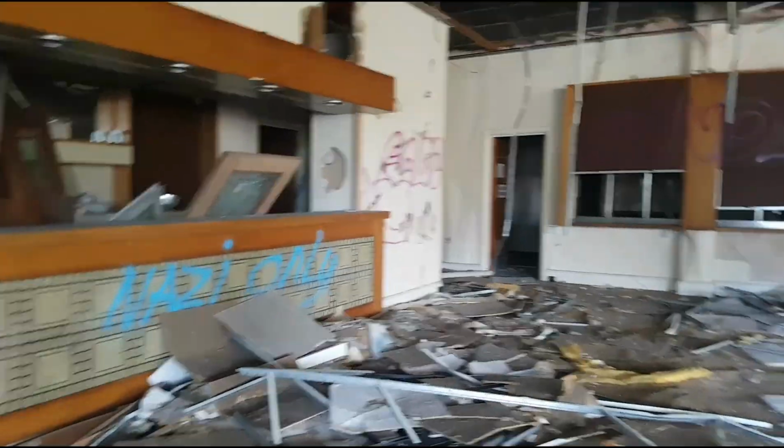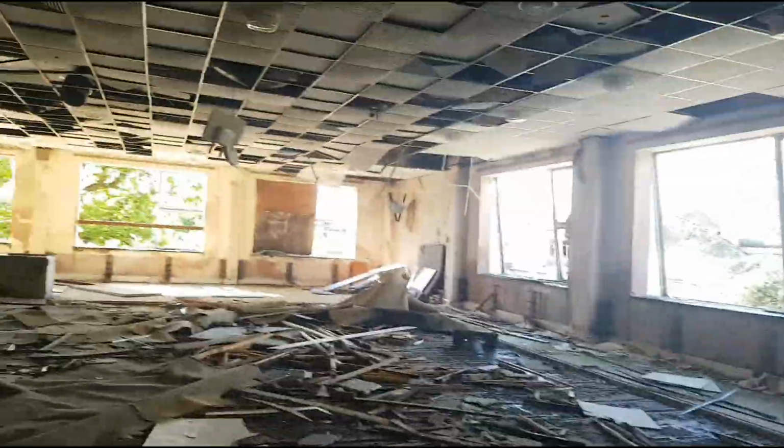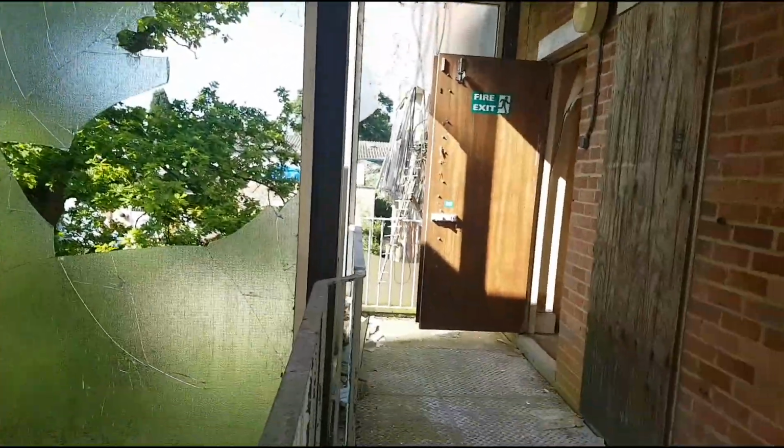All this, and yeah. Big massive room. Pretty big actually, this bit. Got this bit on it, like stairs. It's that balcony sort of thing, right?